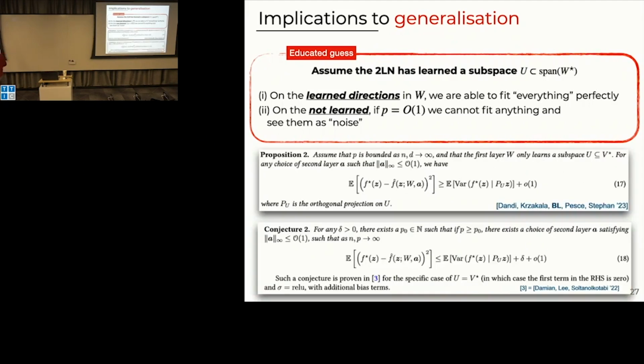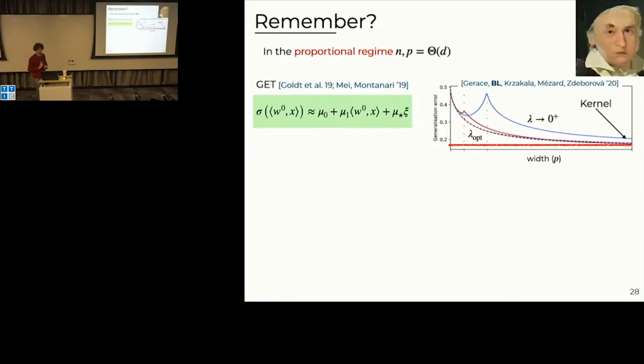And this can be formalized into some lower and upper bounds that essentially tell you that this educated guess is more or less correct, just that we cannot prove everything. In particular, we cannot prove the upper bound, so it's a conjecture for now. And there is one case where we can prove this conjecture, which is the case that I want to tell you now before we finish.